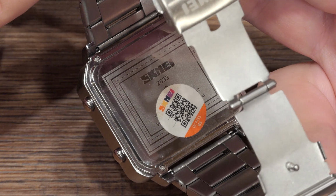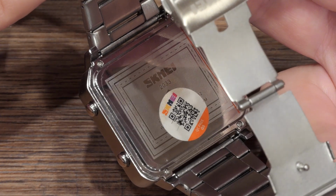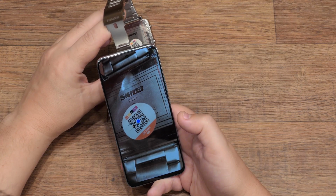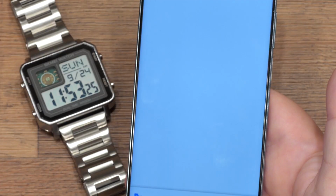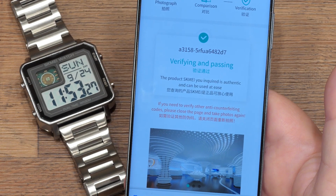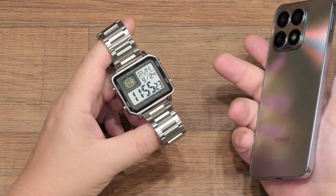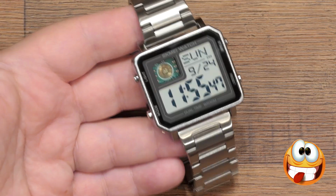The model name is indicated on the back cover. There is a sticker with a QR code pasted on top. Let's see where it takes us. Most likely, the code allows you to verify the authenticity of the device. Exactly as I thought. Chinese company SKMEI, and this is good news. I was afraid that it would be a fake from Japan or Switzerland, but no, it's not fake. This is an original Chinese watch.